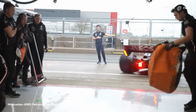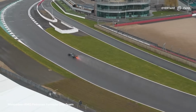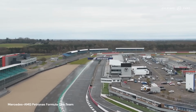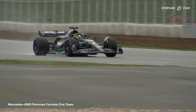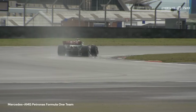So Allison and his engineering team are using the W14 as a test vehicle, adding new parts to see where it takes the team. Japan is going to be no different, as there are reports circulating suggesting that Mercedes might be bringing some changes to the car's diffuser and the underfloor. The underfloor upgrade has been tipped for a long time, but it might actually make its way to Japan, considering the track's high downforce nature combined with the requirement of pretty high efficiency.